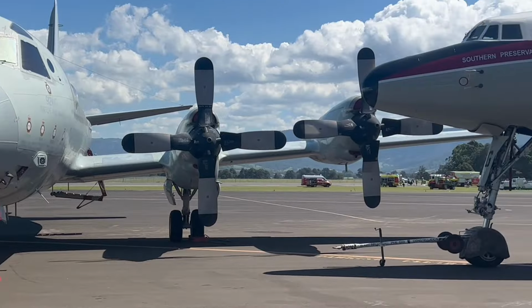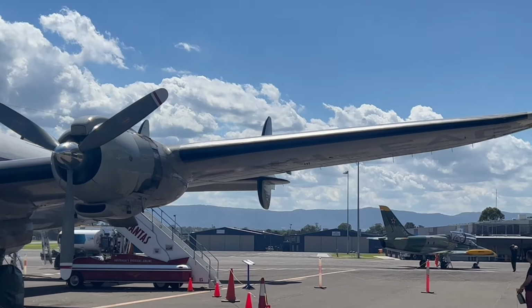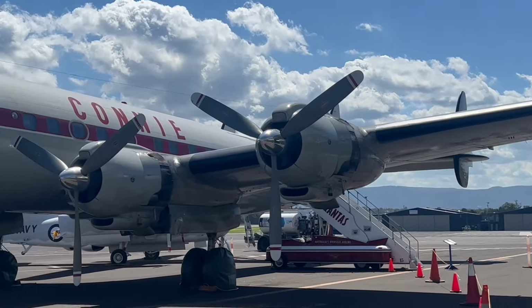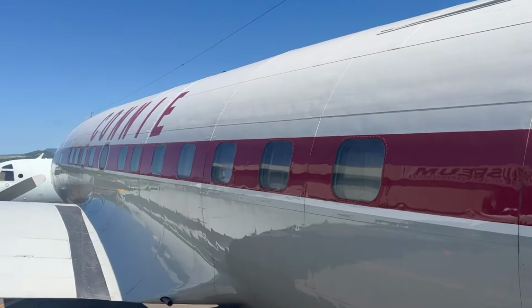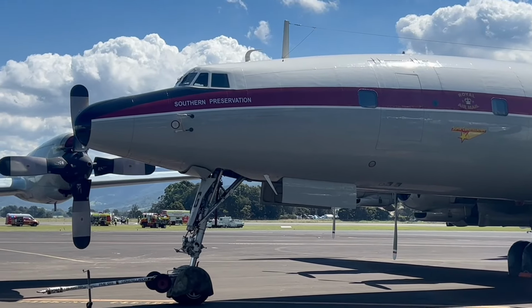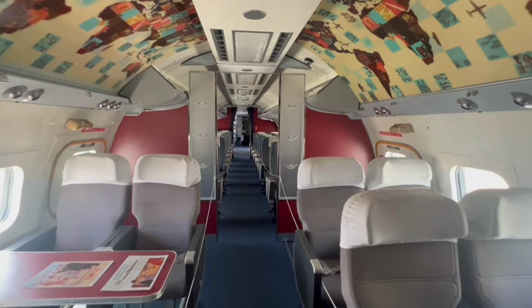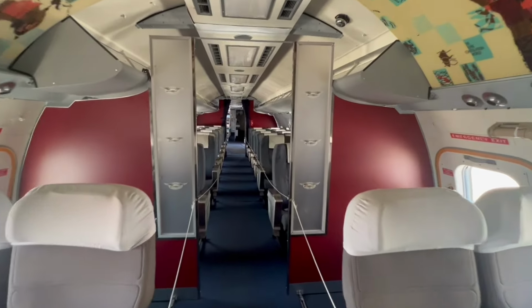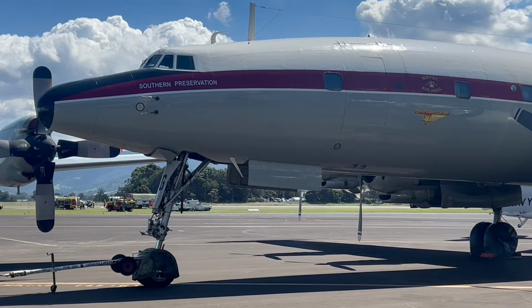And then over here, this is their pride and joy. This is our Connie. She's a Super Constellation, a C-121C. She's the only flying Super Constellation in the world, and she's one of only two Connies flying. The other one's in America. That was used by General Douglas MacArthur as his personal transport aircraft during the Korean War.